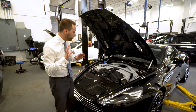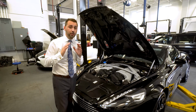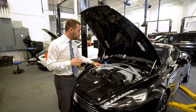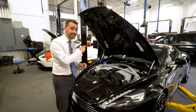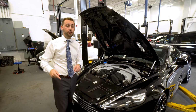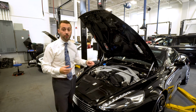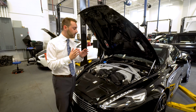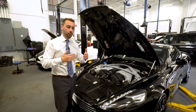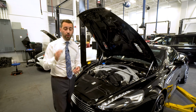Another thing worth mentioning, just to keep in mind: a lot of these Aston Martins accumulate very, very low kilometers. And it is common with the 6-liter V12, if the car's been sitting for a long time and hasn't been driven, that on its first or second occasion the vehicle may have a random misfire, and in turn the check engine light will come on. This is not something to worry about. It is something that's common with the cars. When you drive the vehicle consistently, it will go away, but it can be alarming when the check engine light comes on.